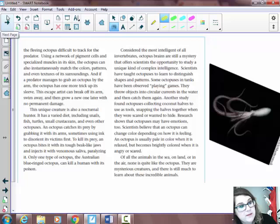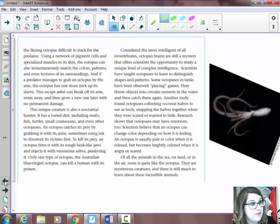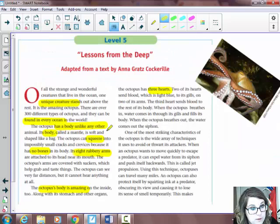Using a network of pigment cells and specialized muscles in its skin, the octopus can also instantaneously match the colors, patterns, and even textures of its surroundings. And if a predator manages to grab an octopus by the arm, the octopus has one more trick up its sleeve. This escape artist can break off its arm, swim away, and then grow a new one later with no permanent damage. That paragraph is interesting, and I noticed some more of the main idea.